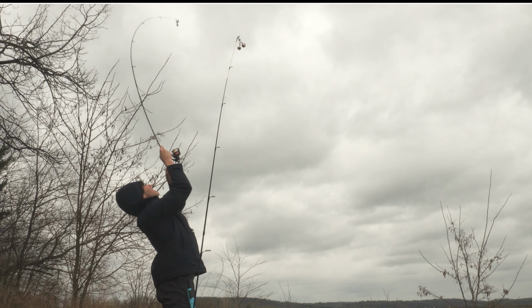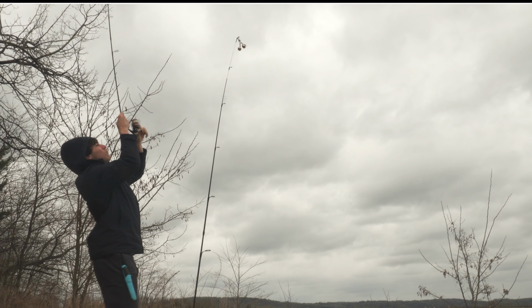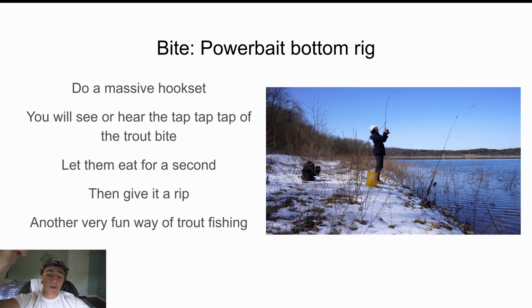And if you have bells on the tip of your rods, just leave them on there. I found with the time it takes to actually take the bells off, you may actually end up losing the fish, so it's not worth it. Just leave them on there, and everyone will also know that you got a fish on because they'll hear the bells going. This is another super fun way of doing it.